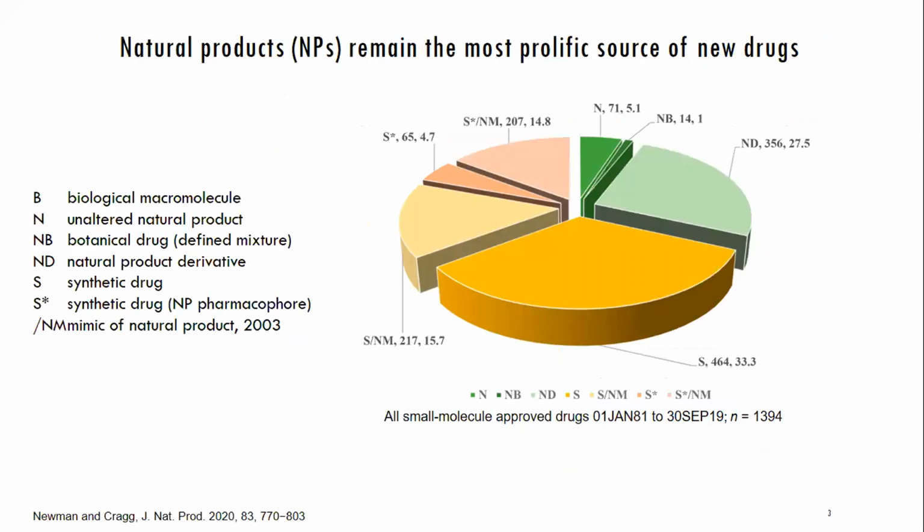So we fast forward to the 21st century. Newman and Cragg have compiled data on the chemical entities that have been approved as drugs by the US FDA, have been compiling data since 2012 and keep updating the information, with the last published in 2020. And interestingly, after we have been searching for natural products as medicines for almost 40 years, natural products remain the most prolific source of new drugs.